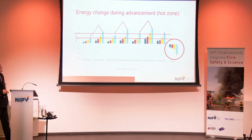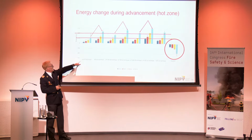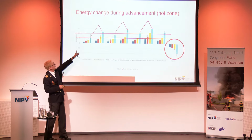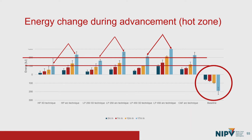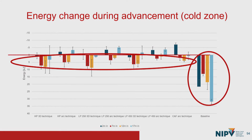So let's look at this just for you, for a comparison. So this is the 3D technique with high pressure, arc technique, high pressure, and you see that in all the places in the hallway, the energy decrease is higher when you use the arc technique. Maybe it is not very much, but you can see that there is at least, most certainly, you cool, because you take away the energy. So the idea that with arc techniques you cannot cool, that at least we can see that it is not true.